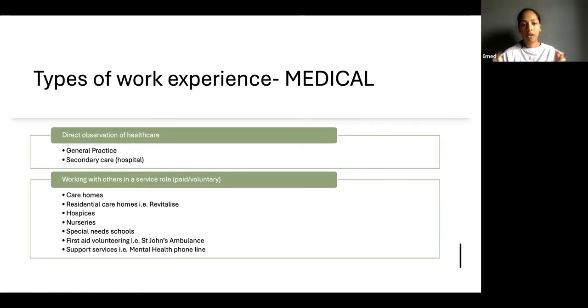For non-direct observation of healthcare ones, so things like care homes, hospices and nurseries, it is just about sending them an email, saying that you're interested in this sort of work and you want to get a better insight about the care home side of things or the hospice side of things. And you want to do some volunteering, and you can do that volunteering every week on a Tuesday or a Wednesday after school, or whenever you're free, for example, or on a Saturday. That's more of a long-term work experience or volunteering rather than a short-term 1 week like you would do in GP or secondary care, for example. So it's all about just planning it all early. That's what I'd say. But I'll get on to how to arrange your work experience later on.